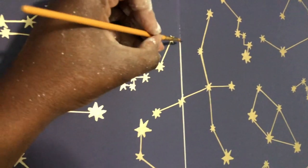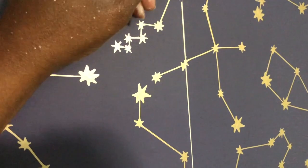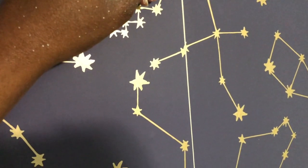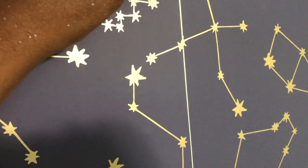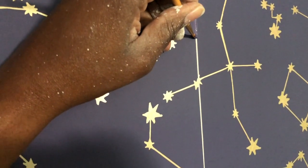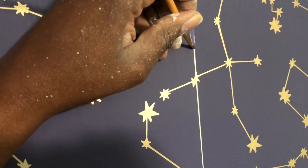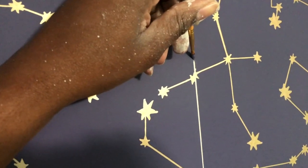No matter how I tried to get this seam to not be visible, I couldn't get it. So I just went ahead to Home Depot and I got color matched with the paint to paint this seam. I should have taped it off so it'd be a straighter line, but you can't see it when you look at the wall.